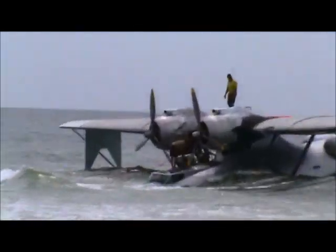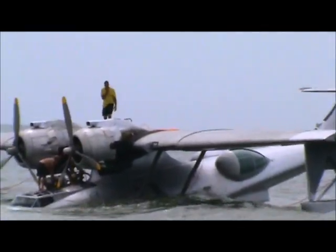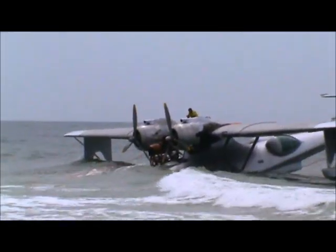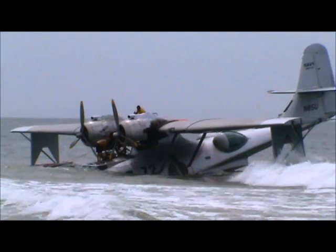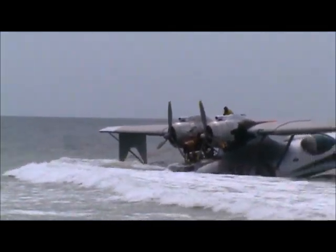Let me zoom in a little bit more on it here. Not something you see every day. Pretty valuable airplane. I don't know how many Catalinas there could be left flying. I'm not sure that this was a flying example, but I assume it was.